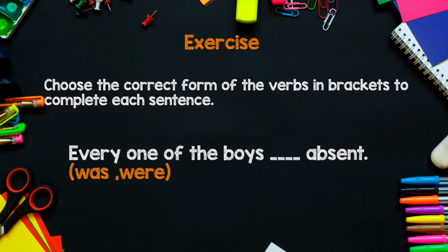Let's move on. Every one of the boys, something absent, was or were. Yes, every one of is an indefinite phrase, and so we must make use of a singular verb. Our sentence would read, every one of the boys was absent.